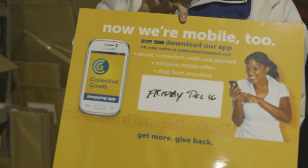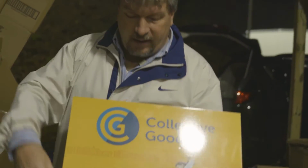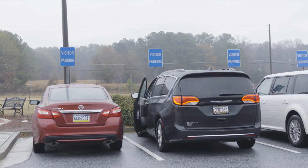It's a dry erase board, and all I do is change the date on it. You can leave these boards at the school, and I basically just flip it over and give them the date where I'm going to be back. The company takes great pride in the new website, the new marketing, the new messaging. The marketing team with this company is phenomenal. It makes me proud to work for them.